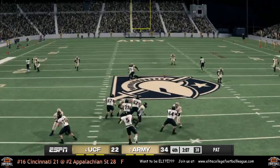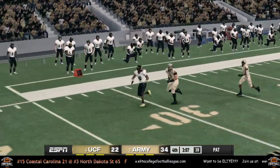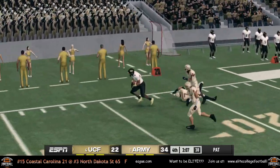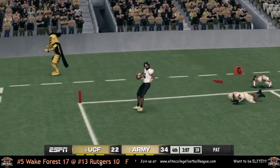Kirk, that was a beautiful pass and a nice catch. Well, this is one of those plays you just sit back and admire. The quarterback threw the ball perfectly. And again, the speed of the receiver is the difference in this play. Once he got the ball, he did all the heavy lifting to take it to the house.